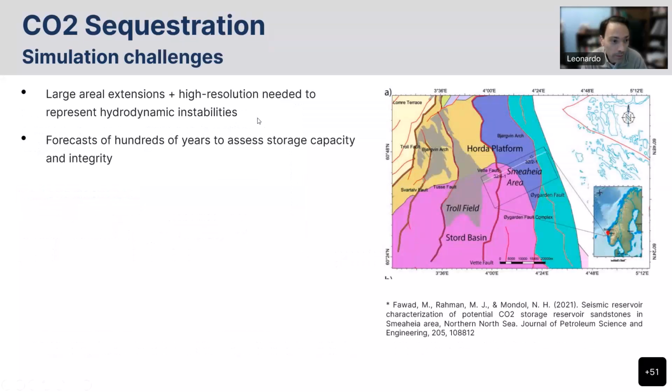There are simulation challenges. What I show on the right is just to give you an idea of the length scale that we're talking about. It's the Smeaheia area close to the Troll field offshore Norway. But the reason I'm showing this specific example is because I have simulation examples of this aquifer later on in the presentation.